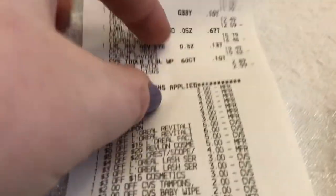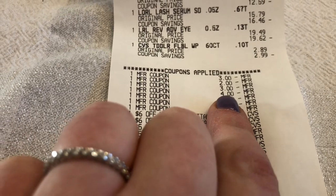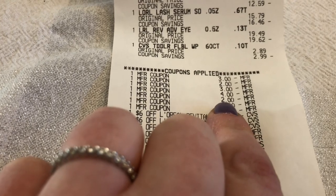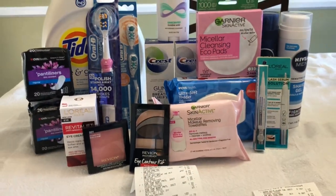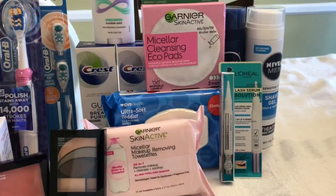Tide, Oral-B, Revlon, Crest toothpaste, and then that must be the Nivea coupon. I don't think I had another $2 paper coupon. I did not. For some reason, that Nivea coupon came off, even though he voided the Nivea off.